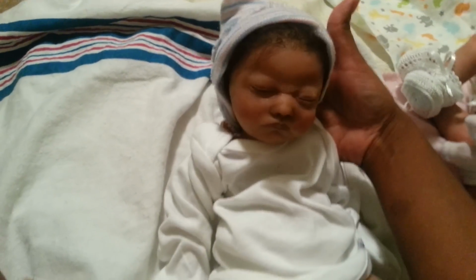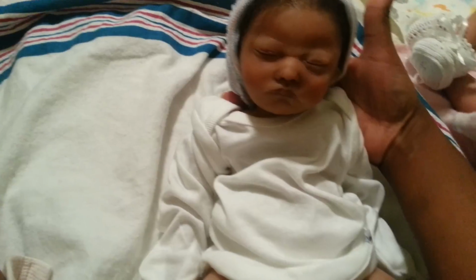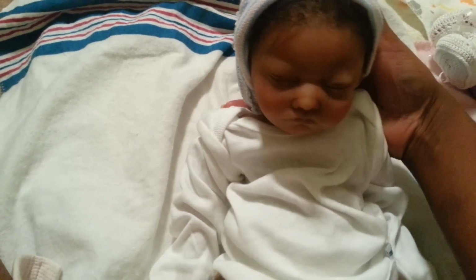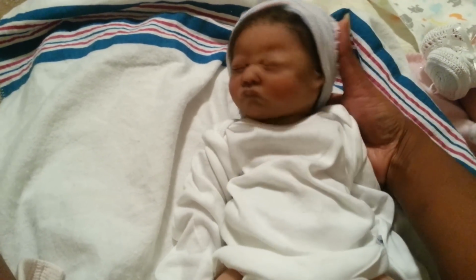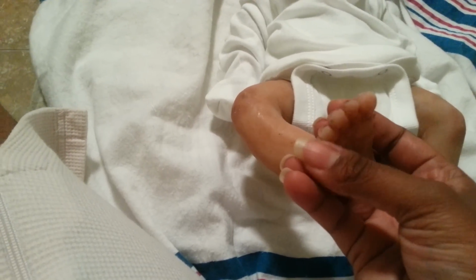So hopefully this has been a help for you guys. I don't have a flash on because I wanted to give you more realistic color, so that you can see my babies in their natural colors. I hope this has helped some of you. She does have separate toes, and I am not crazy about the paint on her toes, but like I said, she was a baby that was already done.